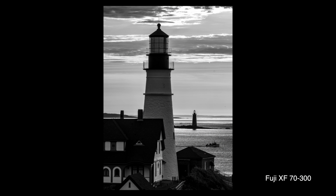In this image here of Portland Head Light, I waited quite a while for this lobster boat to make its way into the frame, and I got to tell you, it makes this picture.